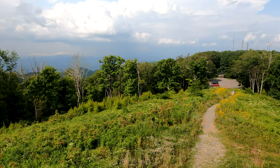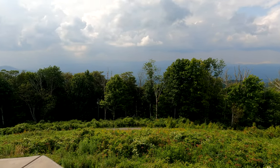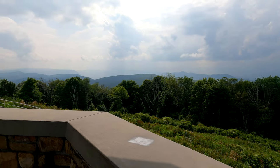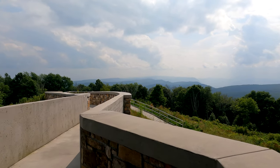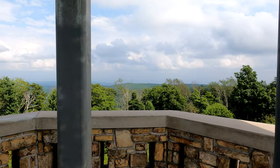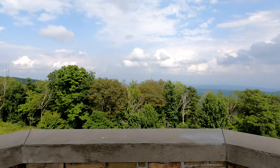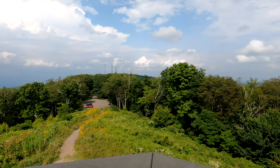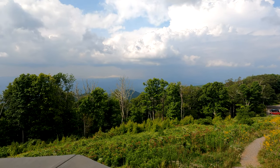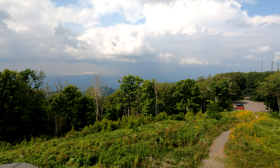Here we are at the top of High Knob Observation Tower, giving you a glimpse of everything. It stands at an elevation of 4,223 feet. The original tower was built in the 1930s and burned down in the 70s. And then in 1978, they built a new three-story tower, but someone actually caught it on fire and it burned down in 2007. Then a new fireproof tower has been built. And from up here you can see five states.